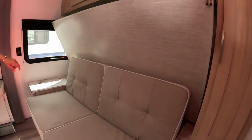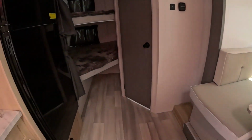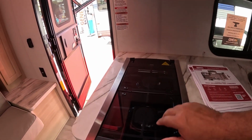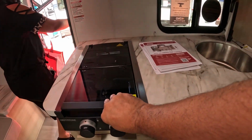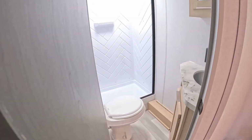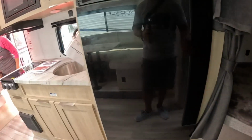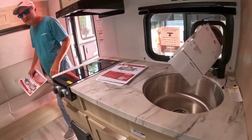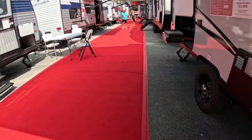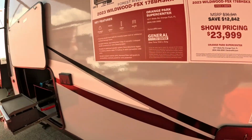$18,000, $19,000. One converts into a bed, queen size bed. This converts into a bed here too. Double bunk, small burner stove, a fridge, and a push shower bath for 23. This one is a 23 Wild Fox for $23.9.